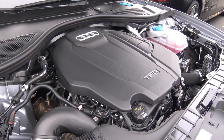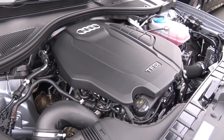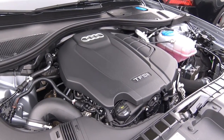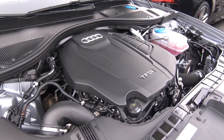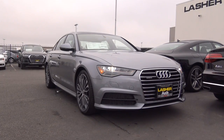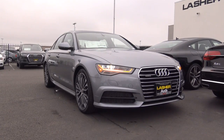Now, no matter what engine choice you go with for the A6, all engine choices are going to be powerful as well as decently fuel efficient too. It's an excellent powertrain, especially with the 8-speed automatic. It's a pretty refined transmission and they work very smoothly together. Now, competitors of the A6, you have the vehicles in the mid-size luxury sedan class, of course. This includes the likes of the Lexus GS, Cadillac CTS, Mercedes-Benz E-Class, and the BMW 5 Series.